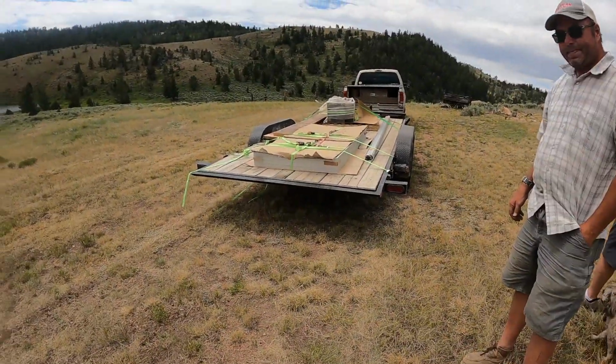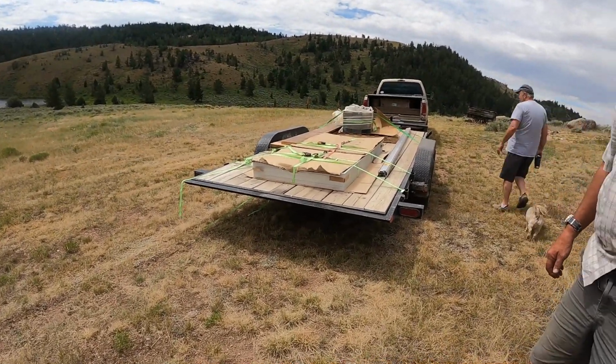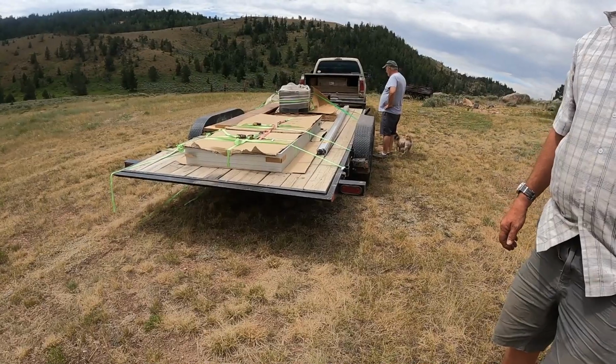I'm filming some of this if you don't mind. I don't mind at all. What I'm trying to do is I think it'd be very interesting to see how the solar panels go together up here, up in the mountains.